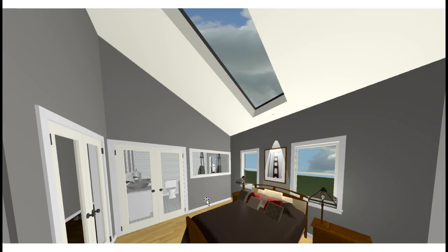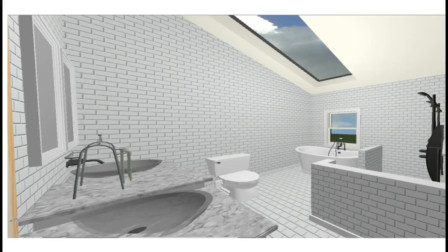This is the master suite. And then on the other side, that is your master bathroom. So, again, whatever your imagination is, we can create it. But if you're keeping on a budget, we obviously would keep it more basic.